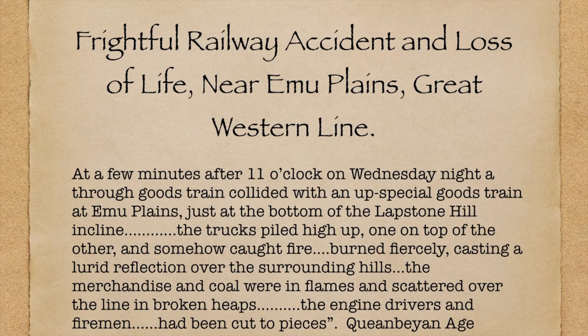At a few minutes after 11 o'clock on Wednesday night, a through goods train collided with an up special goods train at Emu Plains, just at the bottom of the Lapstone Hill incline. The trucks piled up high, one on top of the other, and somehow caught fire, burning fiercely, casting a lurid reflection over the surrounding hills. The merchandise and the coal were in flames and scattered over the line in broken heaps. The engine drivers and the firemen had been cut to pieces.